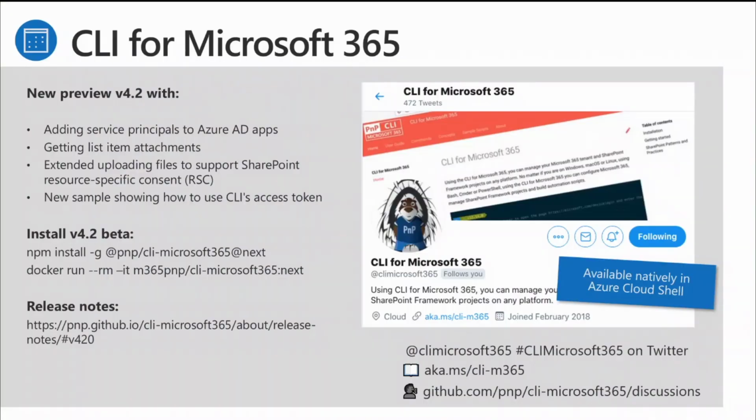Next up is CLI for Microsoft 365. So new preview version 4.2 with adding service principals to Azure AD apps, getting list item attachments, extending uploading files to support SharePoint resource-specific consent, and a new sample showing how to use the CLI's access token for other things. You can always get the 4.2 beta channel there with @next. And you can as well get the Docker container using the :next syntax there for Docker. Release notes are there at the URL with #v420 at the end. So you could always check out what's going on with the CLI, a great tool to have in your tool belt for setting up your environments, managing your environments, and helping to control your dev environment as well as your production environment. So certainly check that out.